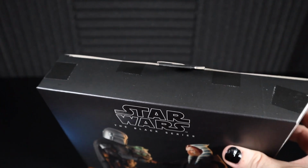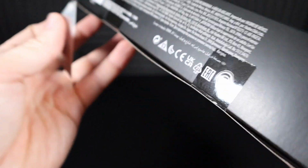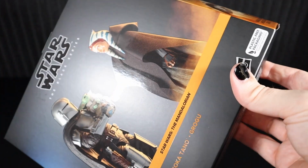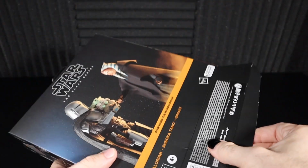We didn't come here to stare at a package. We came here to open some packages. And let's go from the bottom. Let's keep it traditional here. So it looks like we got 2 pieces of tape to hold it. Not too bad. We'll pop this box open. I appreciate the flex end.